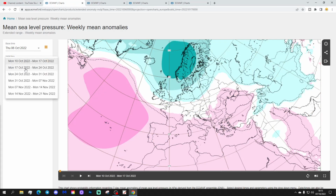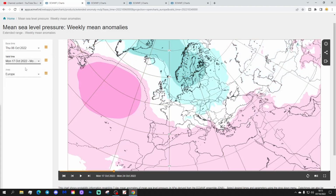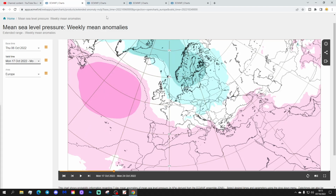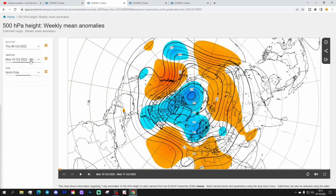Week 2 will be the 17th to the 24th of October. Very little change. So again, we've got a mid-Atlantic ridge, below average heights through here. Maybe if anything a little bit more northerly with the jet stream and wind direction. So that looks like, again, it could be quite cool, maybe a little bit on the cold side and a bit showery.